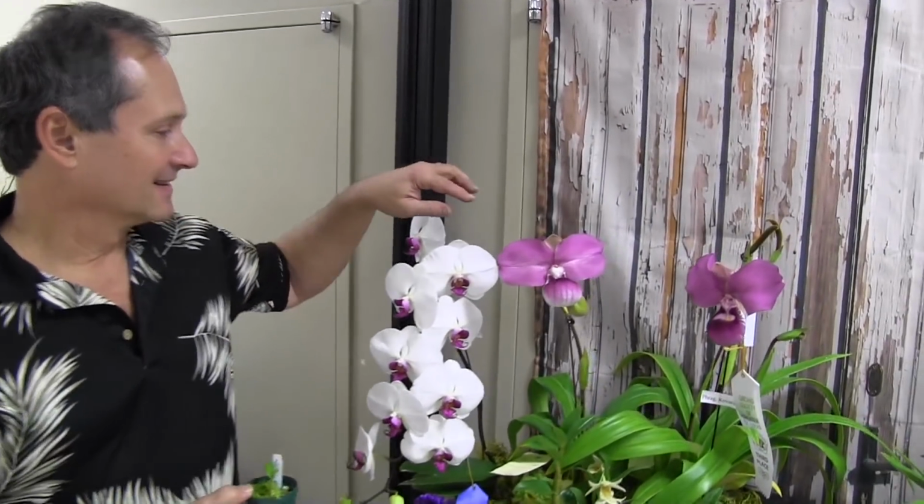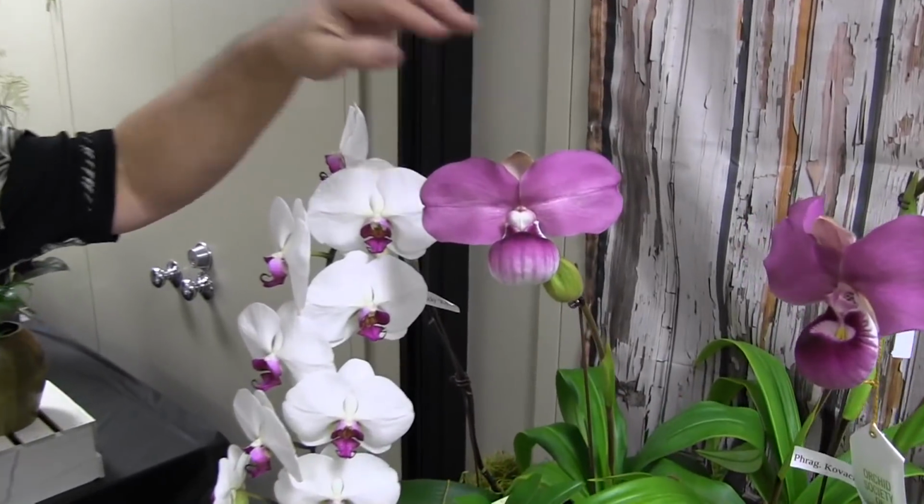Okay, we're here with David Bird of Bird's Botanicals. That's correct. And David's going to show us his award-winning Phragmipedium kovachii, which has just come back from the judges' table. Yep, and this one would be it, right here.